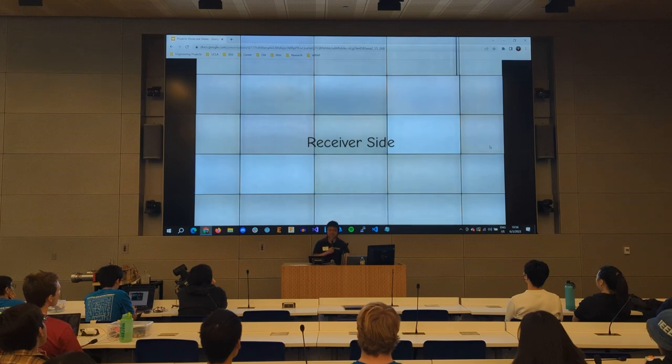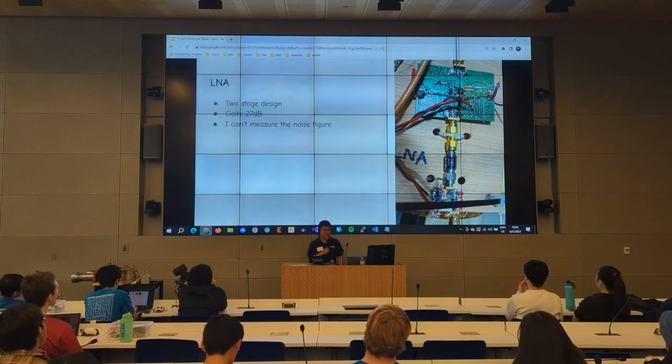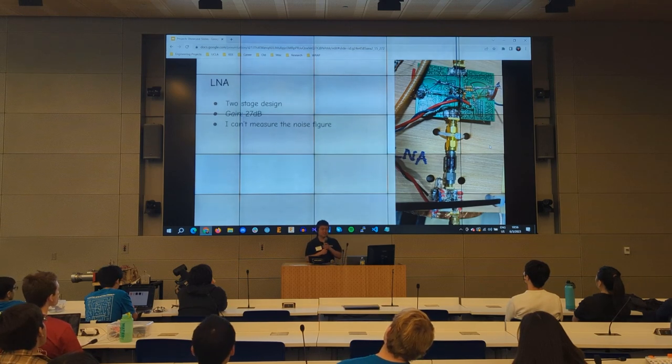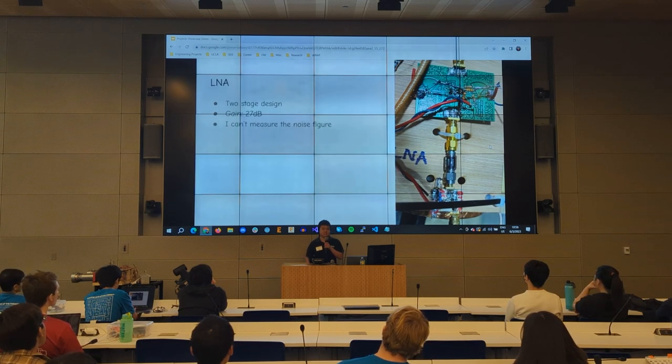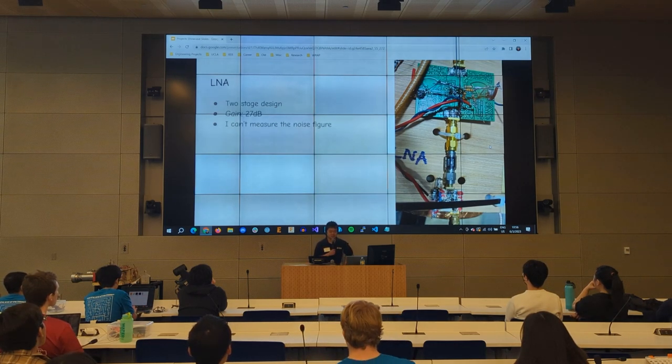Now let's talk about what I did on the receiver side. First we need a low noise amplifier. I have a two-stage design, and I think the gain is about 27 decibels. I can't measure the noise figure, unfortunately, because I do not have the tools necessary. But the noise figure basically just determines how much noise the amplifier adds to the existing signal, and you want that to be as low as possible.